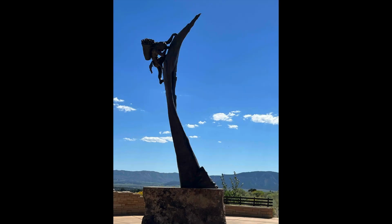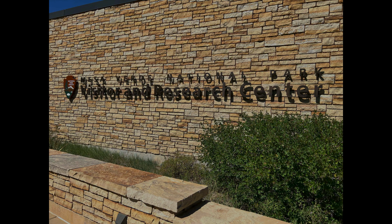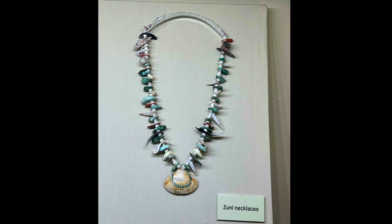There's this statue of a Native American climbing up this structure. I don't know the significance of it, but it is right at the entrance of the visitor center. And there we are at the visitor center, visitor and research center. And there were various historical displays. They had a lot of Native American jewelry and pottery and things like that on display as well.